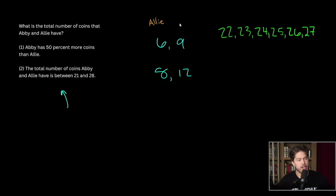Notice in these two examples I drew up, I'll label them Allie and Abby. If Allie has 6 and Abby has 9, that would be a total of 15. So that's not quite there. If Allie has 8 and Abby has 12, that would be a total of 20. So that's not quite in the mix. But notice that this is trending up by 5. So if Allie had 10, Abby would have to have 15, and that would give us a total of 25. So that would check.